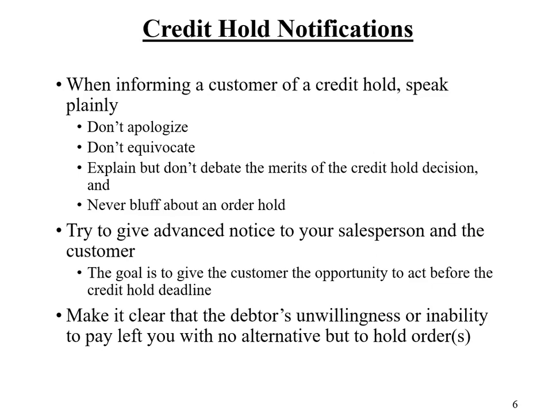It's important to remember never to bluff about a credit hold. Either the customer is going to go on credit hold or they're not. Bluffing is problematic because if they call your bluff and you don't place them on hold, you've lost a lot of credibility with that customer. My recommendation in connection with credit hold notifications is to give as much advance notice to the salesperson and the customer as you can. The goal here is to give the customer the opportunity to do the right thing.